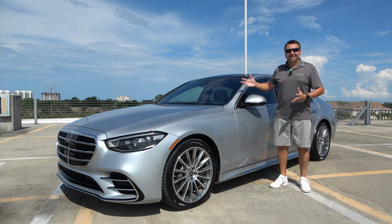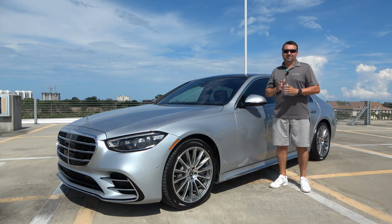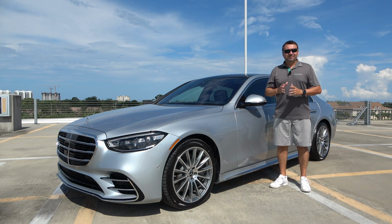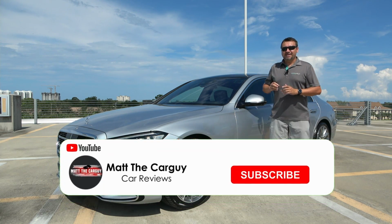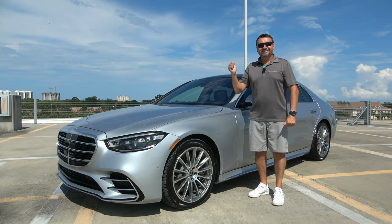We're going to take a look at the exterior, interior. We're going to jump inside, play with some very cool and interesting features on the interior of this vehicle, see what powers up this thing, and then finally I'm going to take you for a spin in it. So if you're ready, let's go.